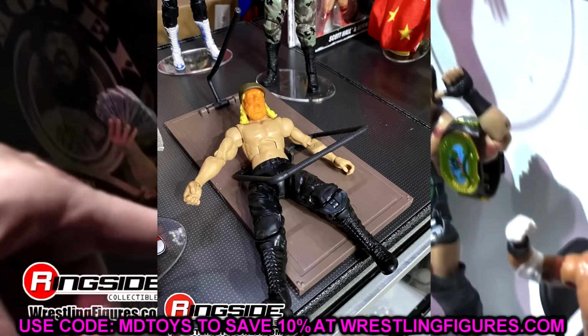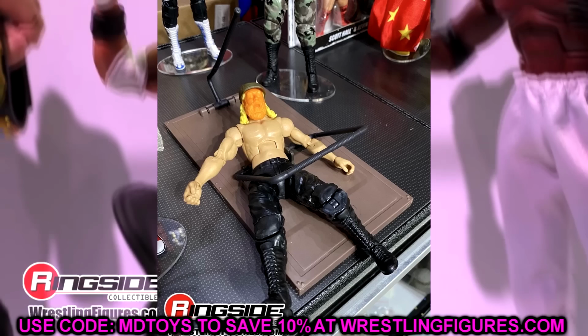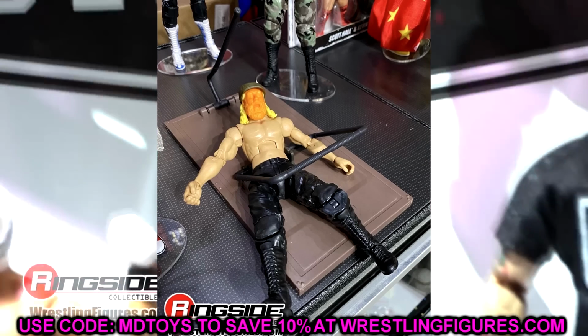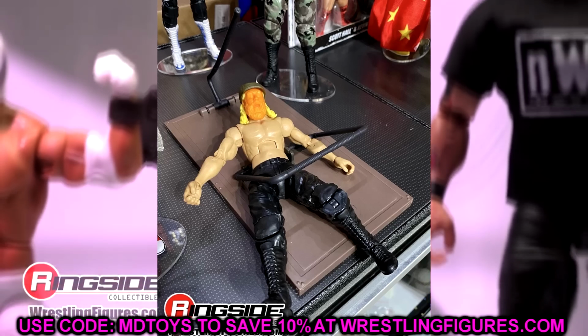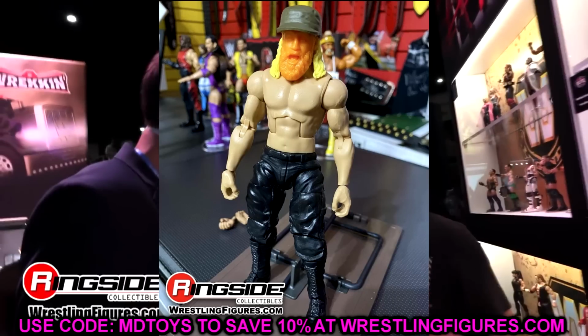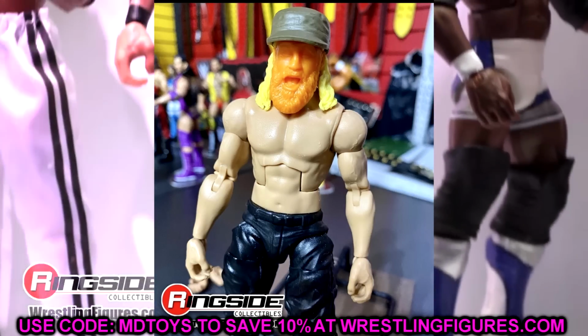So the thing about the mousetrap is apparently Knoxville was going to come with the big slap hand, but it wouldn't fit in the packaging, so they decided to go with the mousetrap instead because it fit in the packaging way better. So that is insane. I can't believe we're getting a giant mousetrap for our figures, but here we are in 2022. But the Johnny Knoxville figure looks insane, man. I think the head sculpt's fun.